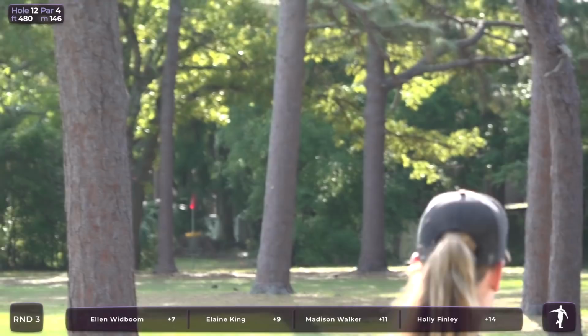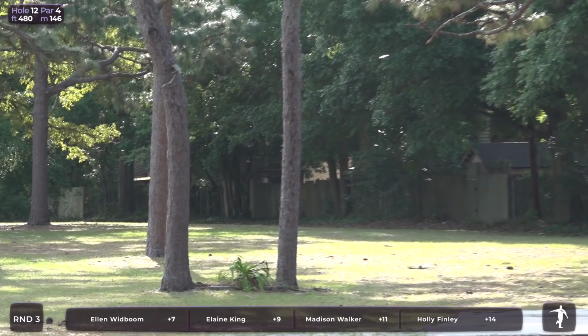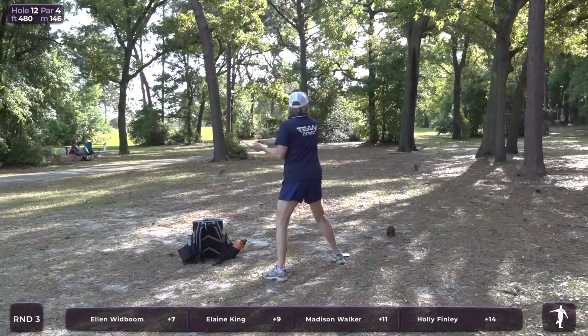Yep, here I am with the same Star Destroyer flexing around the trees, just trying to get an open shot at that gap. That is a double Mando. Where you see that basket, there are two trees that you have to get it between. Star Katana, hyzer route, landed right in the middle. It's still a fairly long distance to the basket, so I'm throwing a Roadrunner right up the gut. Perfect. Just at the circle's edge.